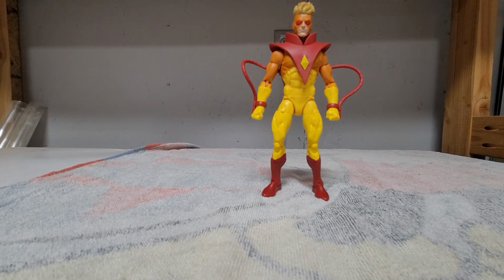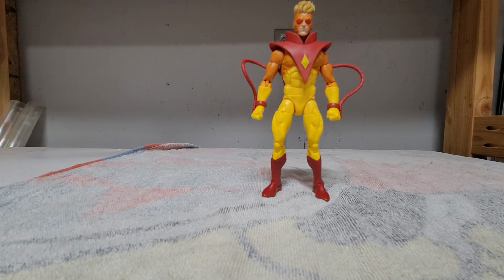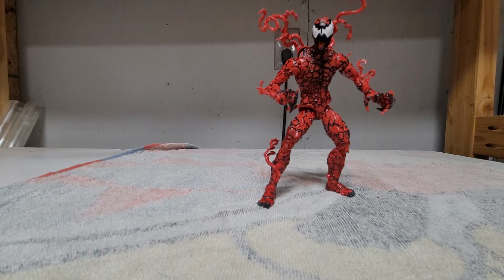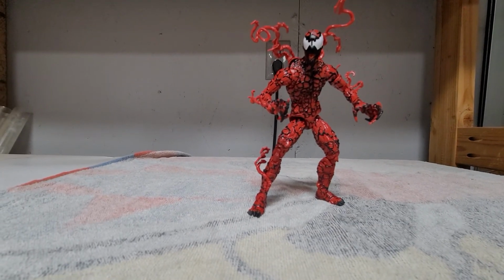And he's also an X-Men villain, which I do not have a lot of, and I really needed one. So I got Pyro. Alright, moving on. Number 9. Alright, number 9 on my list is Carnage.